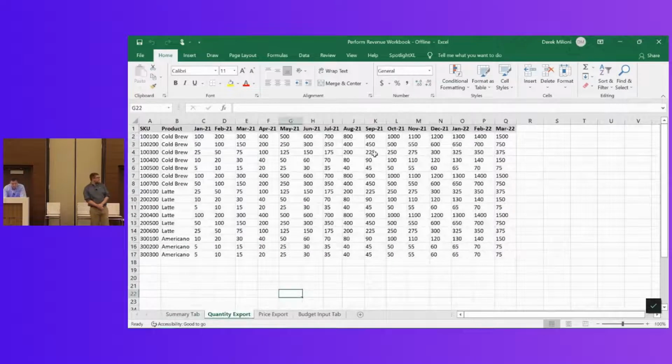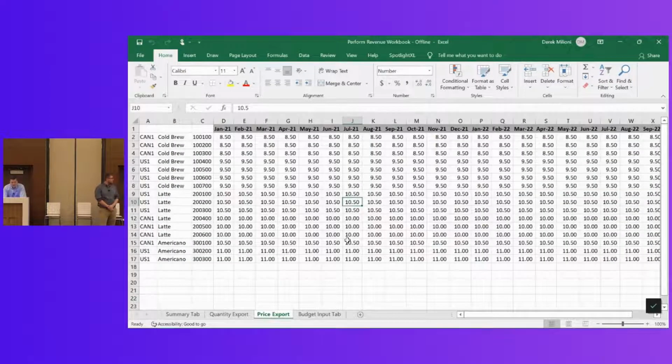The next tab is a quantity export. This may be pretty typical for like an inventory management software to export out by SKU and product. And we can see quantity for historicals. Next up, we have a price export. And this is where all our prices are set for the previous year and historical actuals and the forecast, what we're looking at for the rest of 2022.